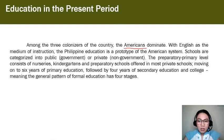So schools are categorized into public and private high schools. Well, even in college. The preparatory primary level consists of nurseries, kindergartens, and preparatory schools are mostly in private schools. Then we have the 6 years primary education or our elementary. So dito na nag-start yung sa nursery or sa kinder nag-start yung K-12 natin, no? Iba na ngayon eh, mas iba pa dito actually.